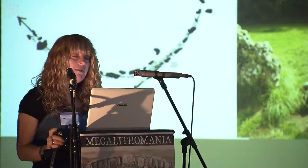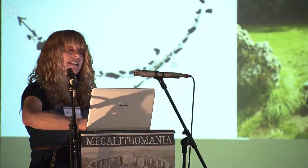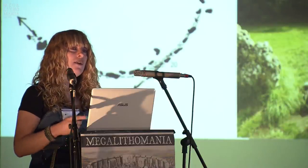Now, Tom Graves was an excellent dowser. He wrote a book which was really great called Needles of Stone. And when he was at Rollright, he noticed that one particular stone was offset compared to the rest of the stones. I showed you at the beginning of this presentation the form energy that a stone circle can produce, didn't I? Well, imagine that now spinning round and round, and when it hits an offset stone, it goes spinning across the landscape to the next stone. That's the power of a stone circle proper.